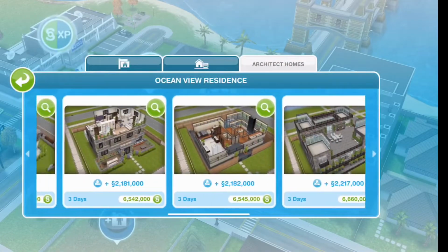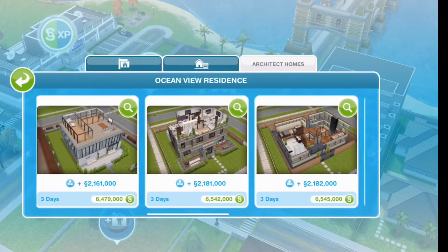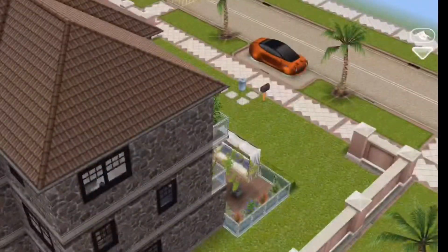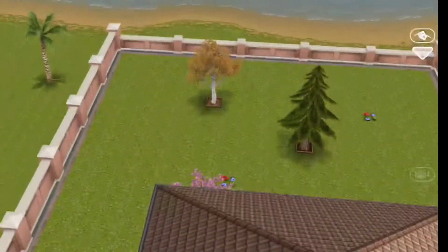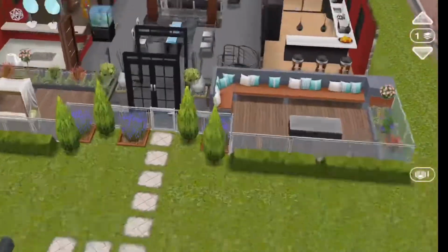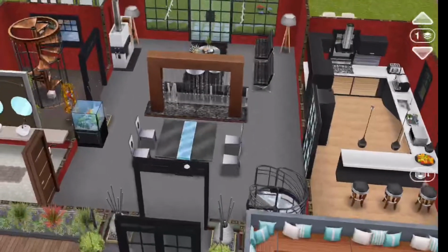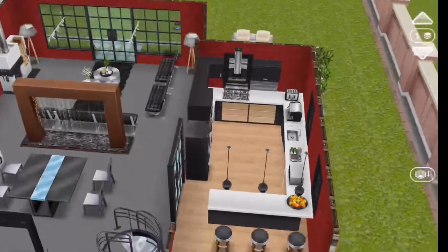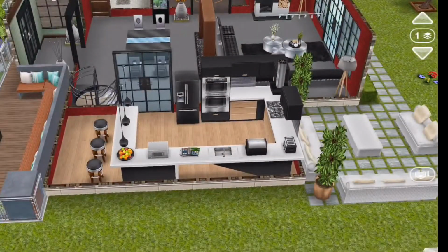Now for our next stop on our tour of architect homes. I hope you're having fun. Now, we have this home right here. This home is a beautiful 3-story home, which I actually kind of like this one. And I usually don't like big homes like this. But I will say to keep a close eye on this house for inventory.